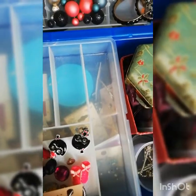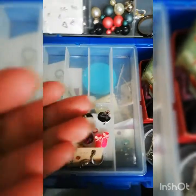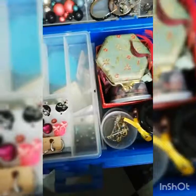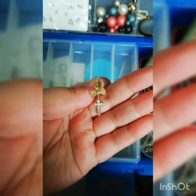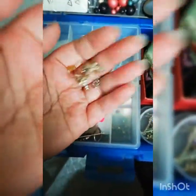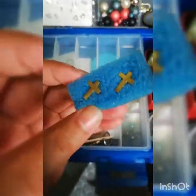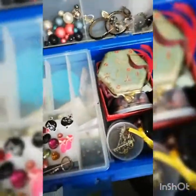Let's go here. Oh, this is a ribbon earrings. The other one is already damaged. This one is a ribbon. A dangling earrings, cross with ribbon, a cross shape with ribbon on top. It's dangling, it has a pair. Another cross earrings. So I've been into cross shape. I like cross. I have a necklace and earrings that are cross shape.